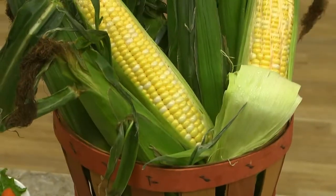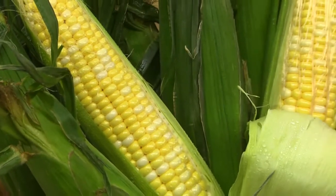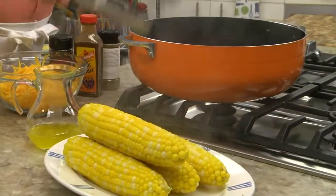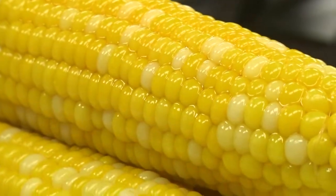And if you haven't tasted the fresh sweet corn this season, you're missing out. It's super sweet, and when you bite into it, each kernel sort of bursts in your mouth. And sure, we can eat it boiled, steamed, or roasted and slathered with butter, but we came up with a fresh corn dip that is summertime perfect.